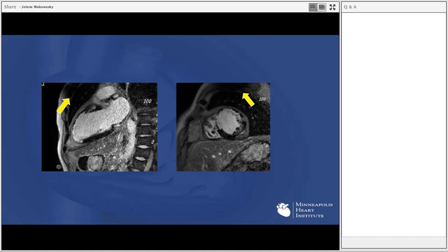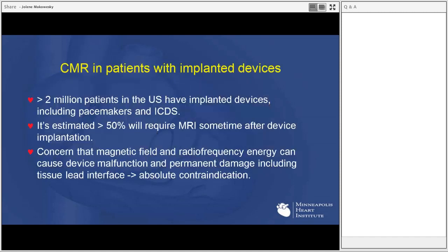This is the patient's delayed enhancement imaging. The reason I pointed this out is this is where the generator is. You can see that there's basically a transmural infarct in the LAD distribution. So we decided to treat the patient medically. He had some nitrite, and then he did quite well. Now I use that case to illustrate that over 2 million patients in the U.S.